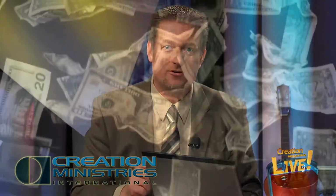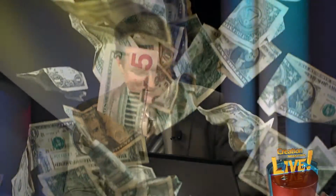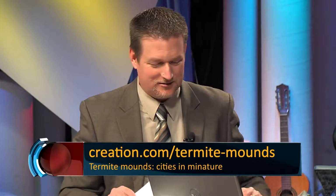Well, the building in Africa uses 90% less energy for ventilation than conventional buildings its size, and it's already saved the building owners $3.5 million in air conditioning costs. It's just incredible. For more information, go to creation.com/termite mounds. There's another great example of what's happening with these termite mounds. These piles of mud essentially, but they're doing incredible things. How can we use that design to make life better for ourselves?